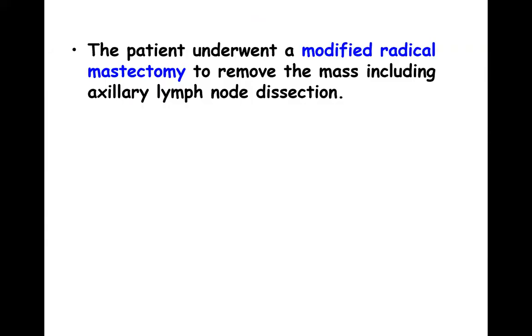So she underwent a modified radical mastectomy. In yesteryears, it used to be that they would take the whole breast out. They would take muscles from the chest wall, and they would also take the axillary lymph nodes on that side. Now, after a lot of clinical data accumulated and showed that less aggressive, more conservative therapy may give the same results, we started to see modified operations. In this case, taking out the breast and also the axillary lymph node with it.